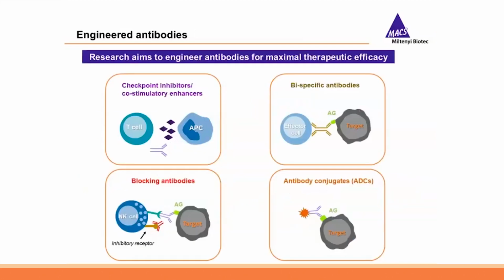Always research aims to have antibodies of maximal therapeutic efficiency, and therefore antibodies can be engineered. Such antibodies can be checkpoint inhibitors, bispecific antibodies that have two different specificities, bridging together effector or target cell, blocking antibodies that block inhibitory receptors on NK cells, and also antibody conjugates. These are actually antibodies that are coupled to biologically active cytotoxic agents or drugs.